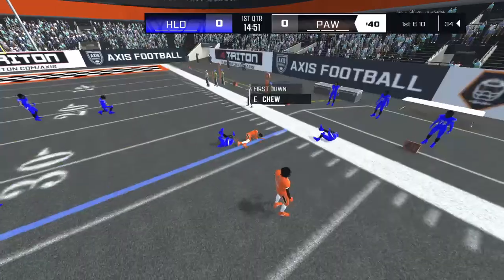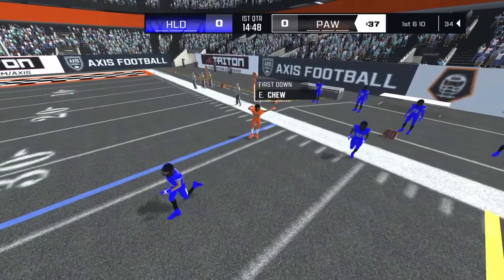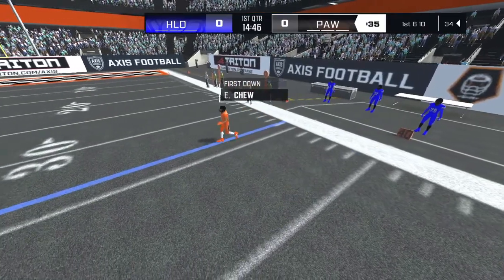Taken down up near the 34. That will move the chains. Quick first downs like that keep the defense guessing.